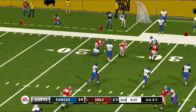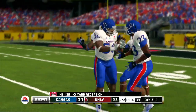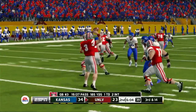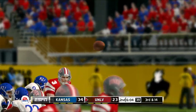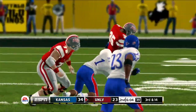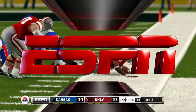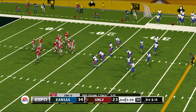Throws it in a hurry. And they'll bring him down behind the line. And they back up 3 yards on that play. Pretty good stand there. They weren't fooled at all by the offensive play call. Brings up third and 14. From their own 23-yard line, third down.